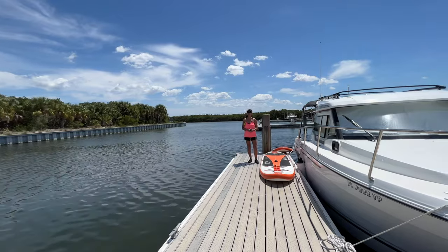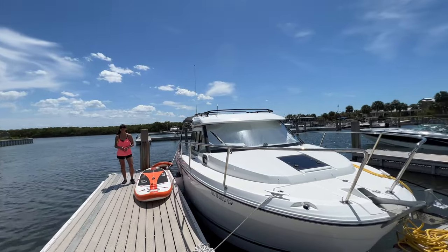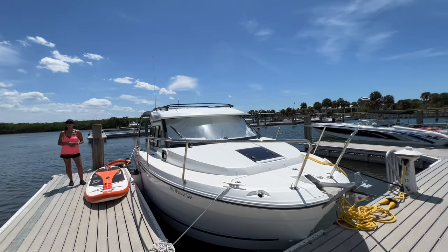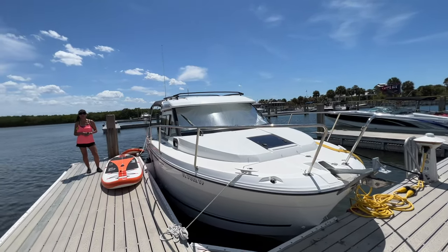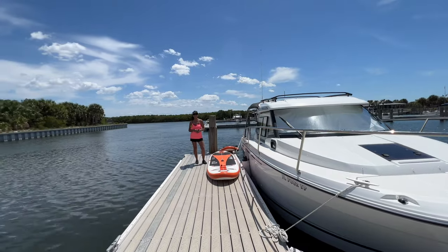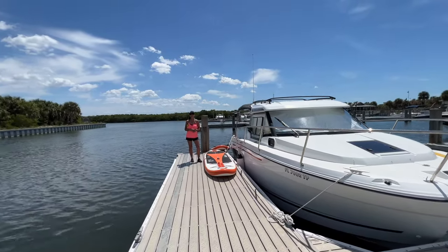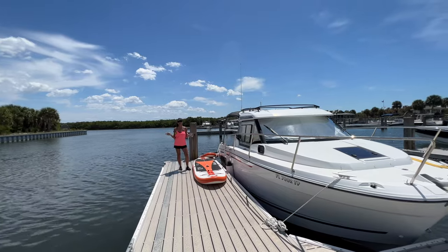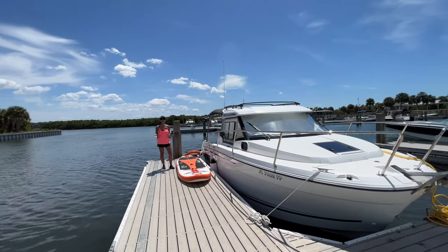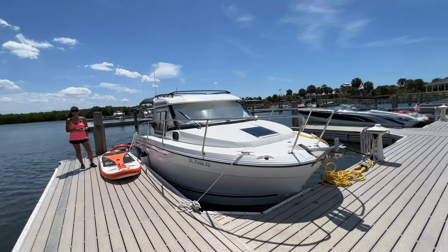Today I'm here at Caladesi Island State Park, which is an island that is only accessible by boat, located in Dunedin, Florida. This island offers 3 miles of pristine beaches and is a great place for shelling, swimming, snorkeling, paddling, hiking, boating, as well as boat camping, because the marina offers overnight docking with electric and water hookups. Take a look.